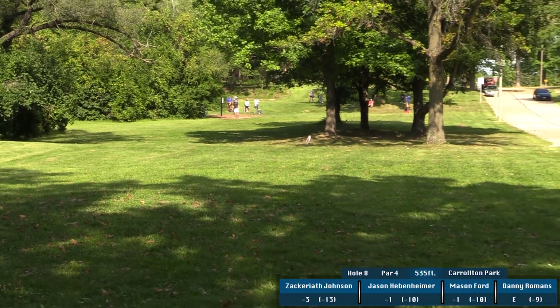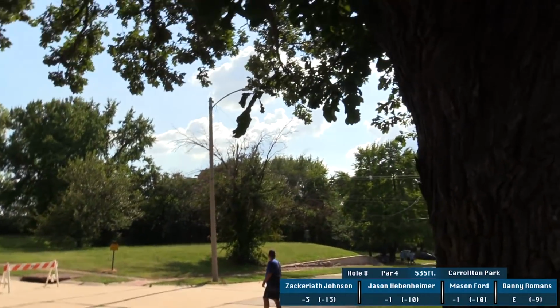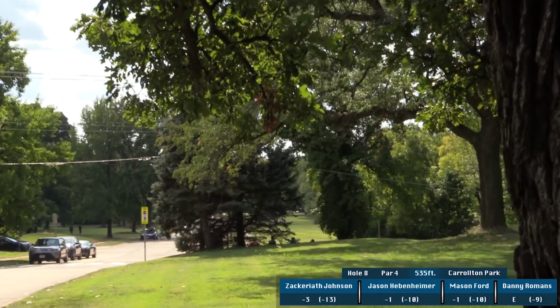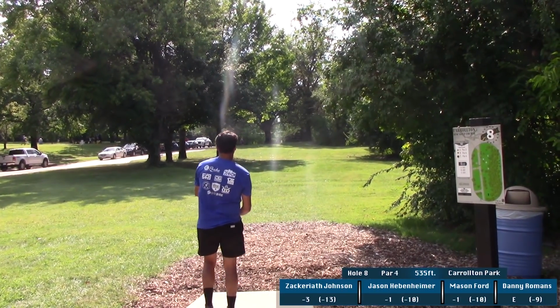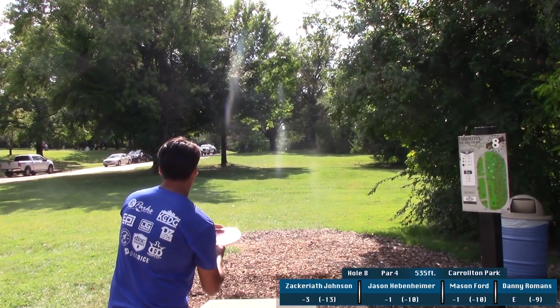Jason going roller. Keep turning. Keep turning. Come back. Keep turning. There we go. Wow. He's pin high. Yeah, almost pin high left side. That's actually a pretty easy upshot from over there.